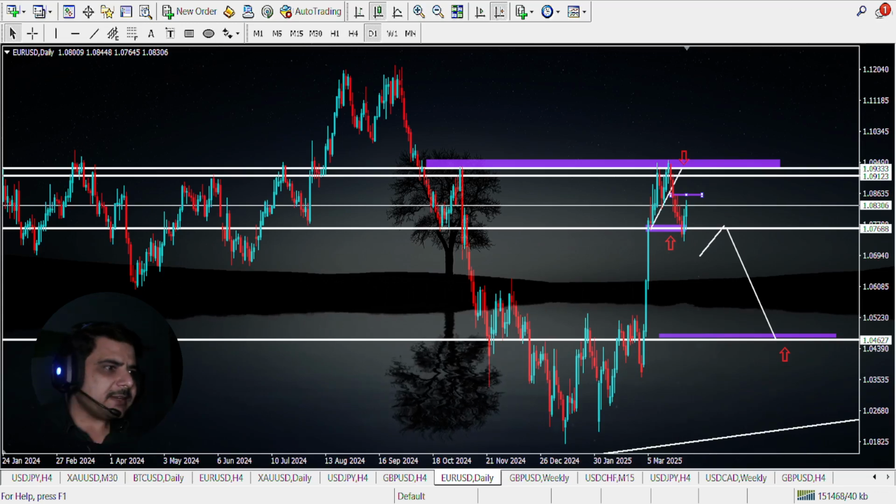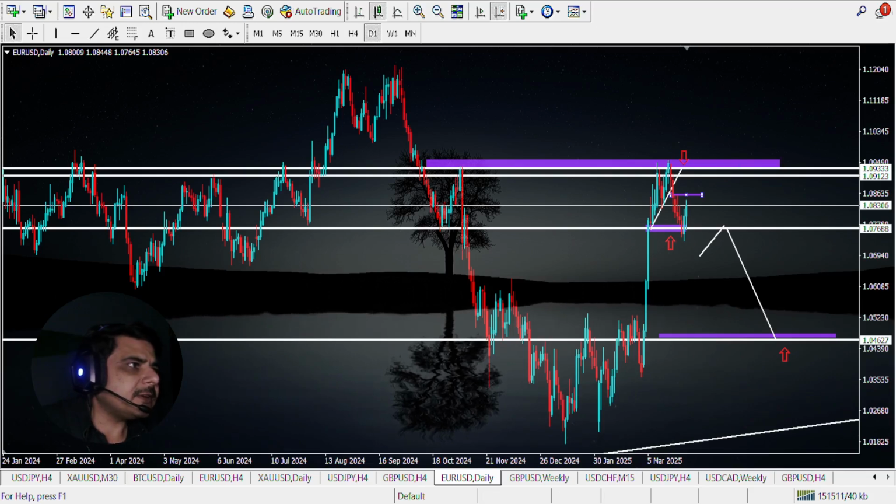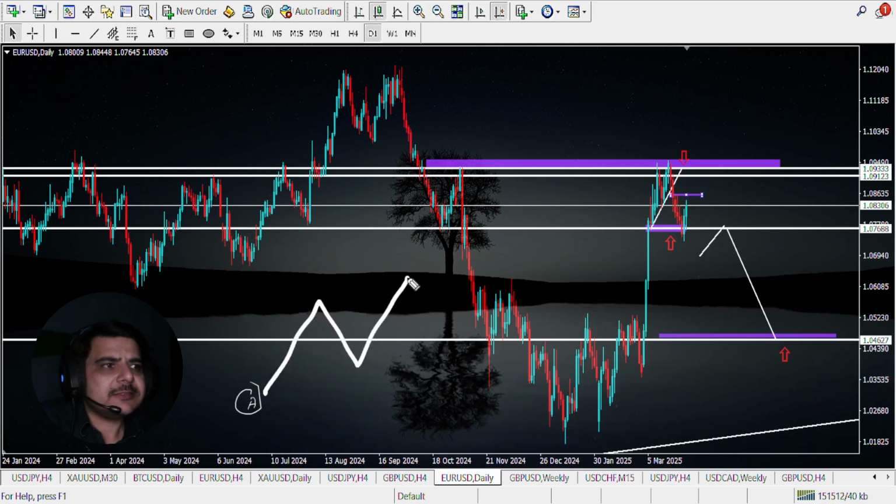So as I said, I usually give a little bit of recap, and before the recap I want to give you a little bit of strategy update. I usually discuss it in the beginning of every session. My strategy is mostly based on the ABCD and the Fibonacci, right? So this is the B and this is the C and that is obviously the D.